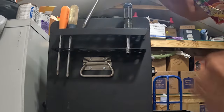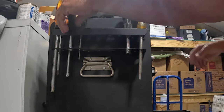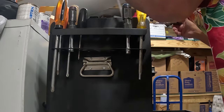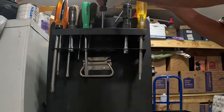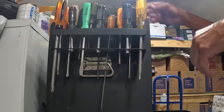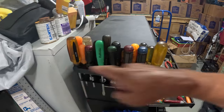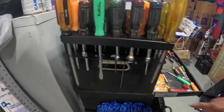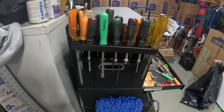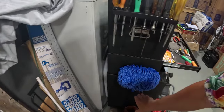I like that we can put the nut drivers in there as well. Screwdrivers, and you can see the length of them, of course. Yeah, you'll like it. I know I do. Very handy. I actually put several like that on there. Now we gotta go do something in the kitchen.